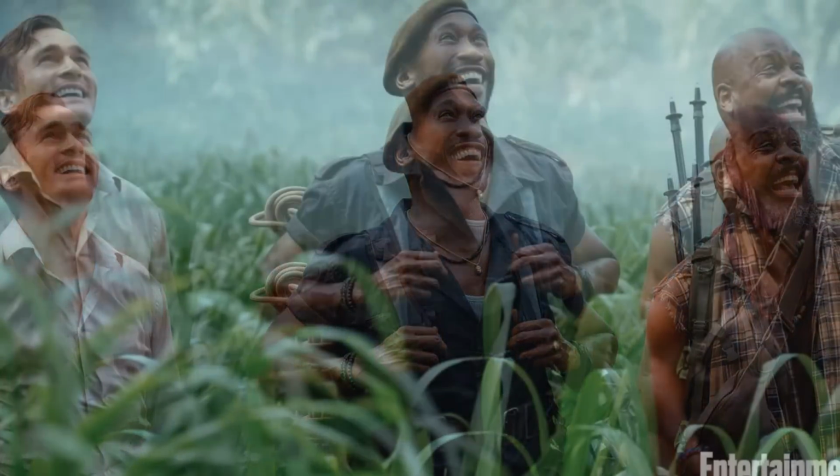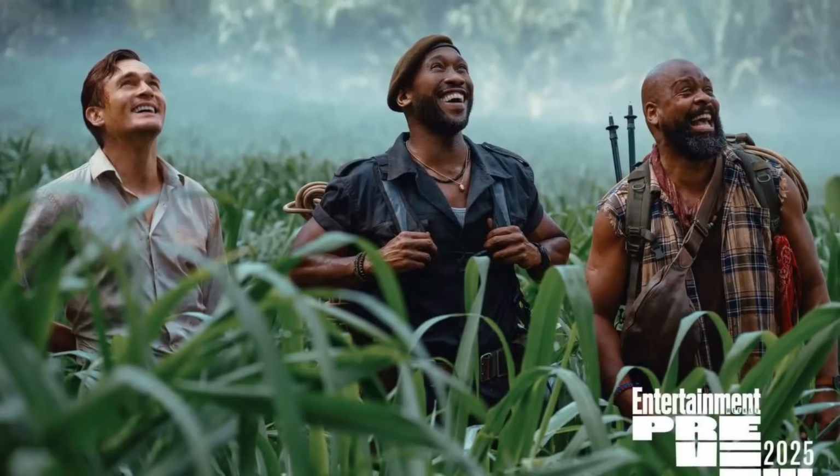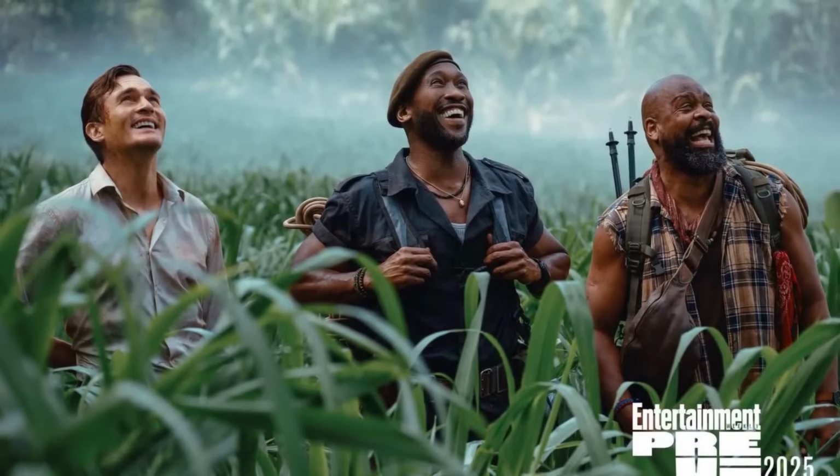Now we have yet another long grass scene for our next image, this time featuring Rupert Friend, Mahershala Ali, and Bashir Sylvain looking up at something which I'm pretty sure we can all assume to be a dinosaur. Probably a nice one, judging by their smiles.